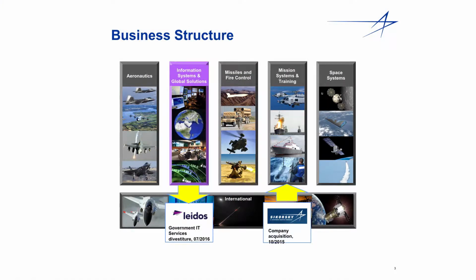There's 5 up there, and that's because the one in purple, fuchsia, whatever color that is, Information Systems and Global Solutions, was recently broken up. Part of that came to space, part of that went to MST, and the rest was sold off to Leidos. So as the last speaker that was very good talked about cybersecurity, we were the #1 IT provider to the US government. So now we'll keep some of that, and some of that is going over to Leidos.